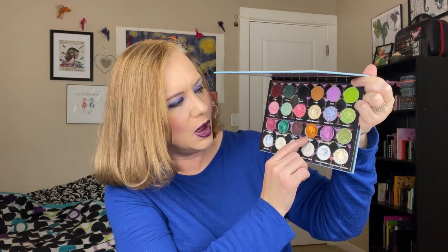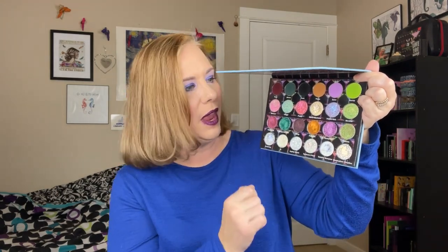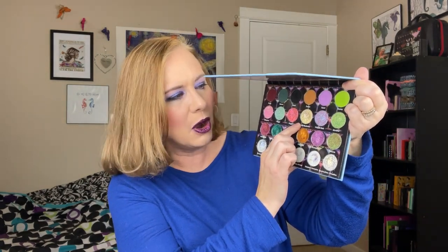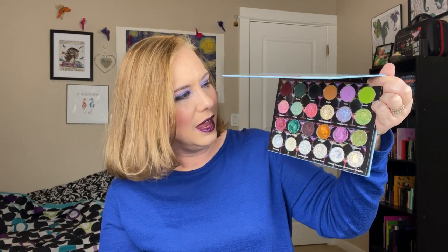Like for instance, this one is more smushy. It's kind of like you dip your finger in, it's really going to mush in. And it's very metallic looking. And then you have a shimmer like this, March Madness, that is very sparkly, has a lot of different colored reflex, however you say that, in that shade.